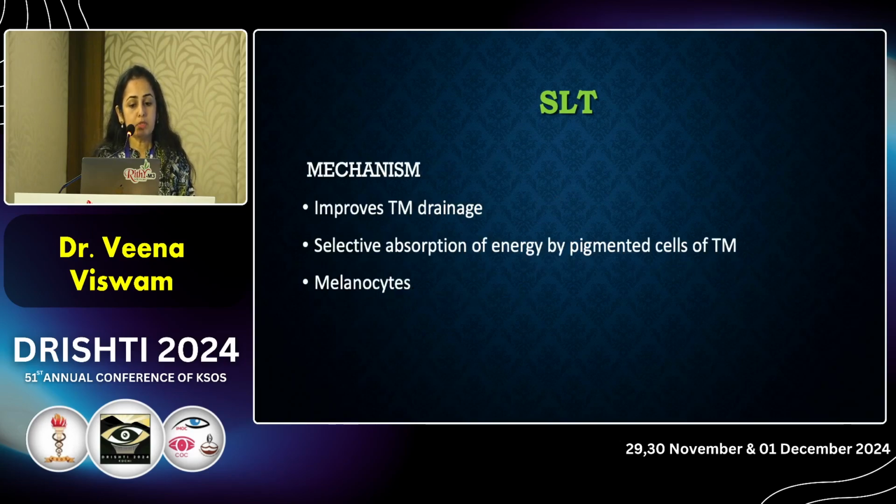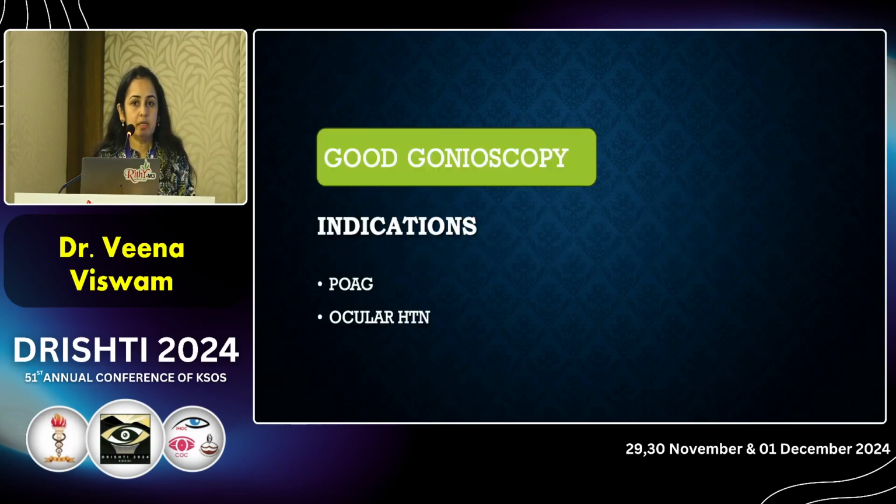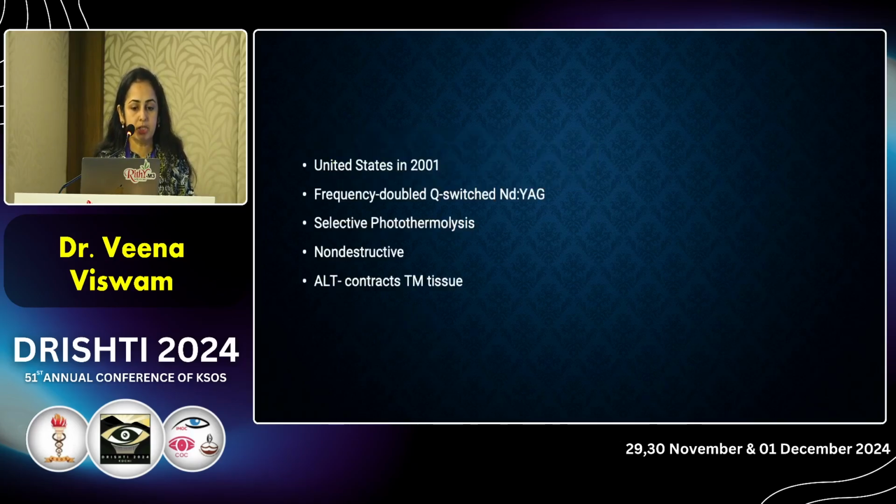Still, it improves trabecular meshwork drainage, and selective absorption of energy by pigmented cells of the trabecular meshwork and melanocytes is the mechanism understood. It causes less collateral damage, and repeatability is another advantage of the procedure. We need a very good gonioscopy. The angles should be wide open because the spot size we use is large, and indications are primary open angle glaucoma and ocular hypertension.